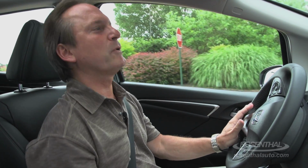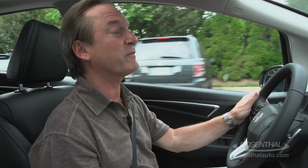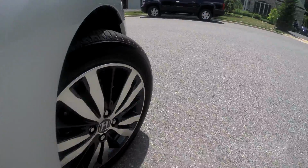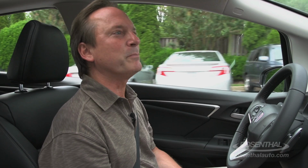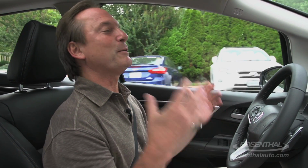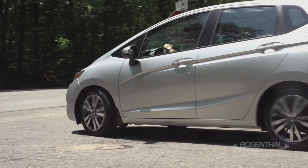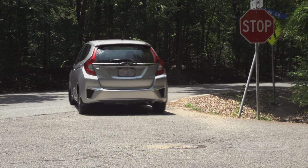All right, I'm going over speed bumps. Just to let you know, you have an independent suspension, McPherson struts in front, and torsion bar in the rear. And it gives it a nice, soft, controlled ride, especially when you have your variable stability control, your traction control, your ABS, your electronic brake force distribution. I mean, you have a lot of the engineering that keeps you safe and keeps you rolling and comfortable all the time, and that's very nice. Stomp on it.